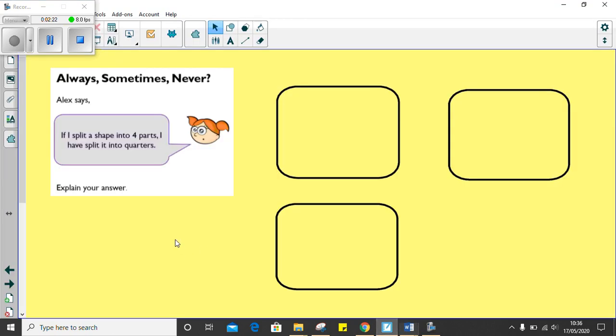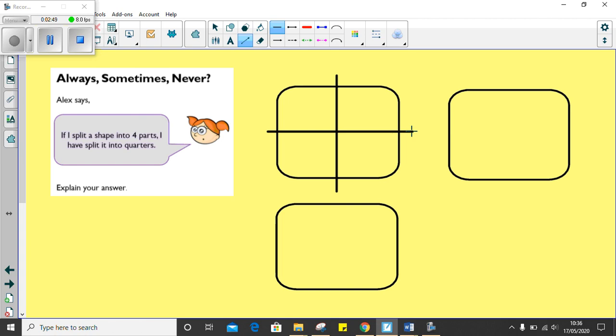Right, we're going to have a look at this question now as well. Always, sometimes, never. Alex says, if I split a shape into 4 parts, I have split it into quarters. Explain your answer. And I've drawn myself 3 boxes to help me explain my answer. Now, I believe that sometimes Alex is right, because if I split my box into 4 equal parts, then yes, I have split it into quarters. So again, like this.